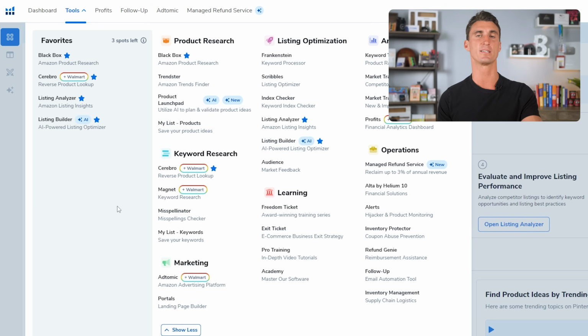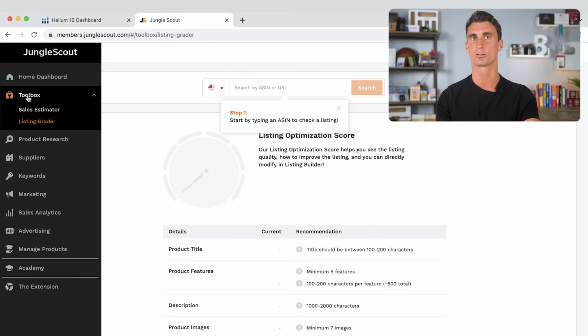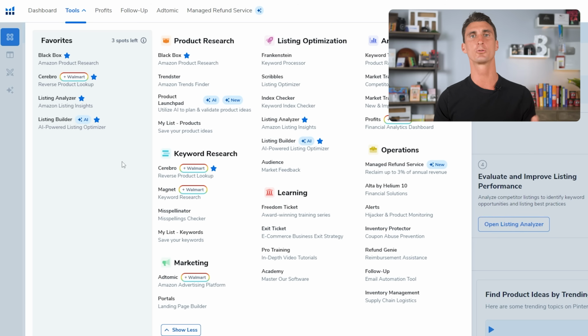And as you can already see, Helium 10 has more tools than Jungle Scout does. And with Helium 10, the tools are organized in a few different categories. Product research, these tools will help you to find a product to sell on Amazon. Keyword research, these tools will all help you to figure out what keywords you should put in your title and in your bullet points. And as I mentioned, these are actually really powerful tools for finding a product to sell on Amazon as well. No one else is teaching this, but I'm gonna tell you right now, that's the secret.